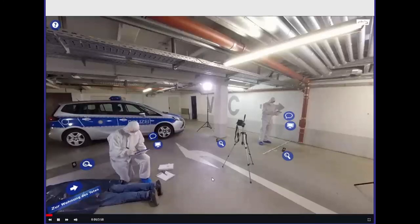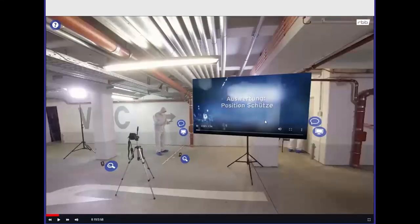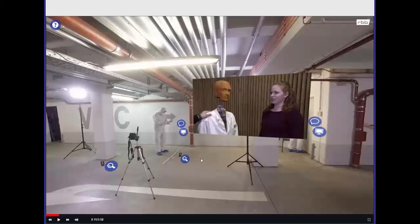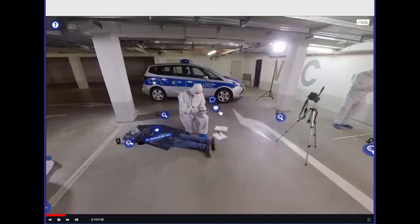We also have those TV screen icons. They lead to 2D videos. So when I start this one, it's a 2D video shown here, and that is a video where real police professionals explain their work. I mean, it's based on the fictional showcase that we've built up, but it's showing how real police work is done. So there we have a couple of those videos integrated here.